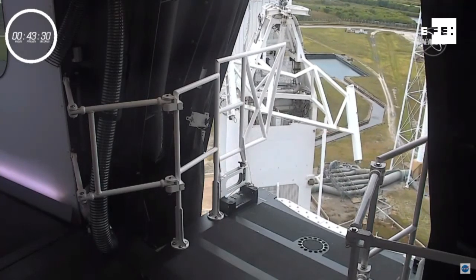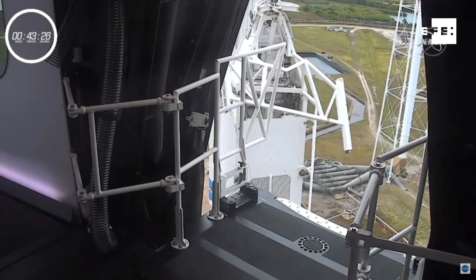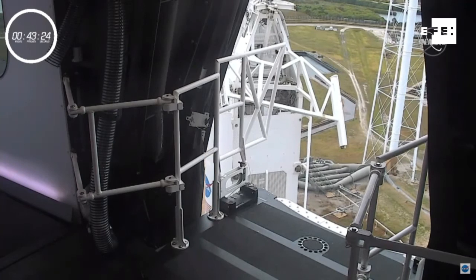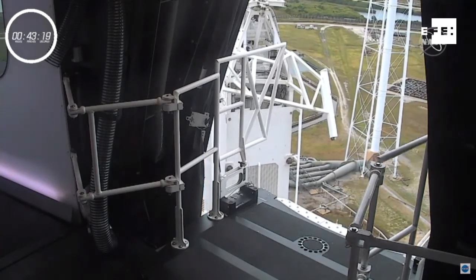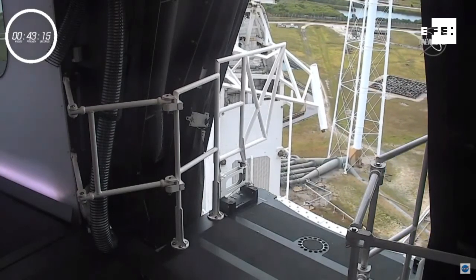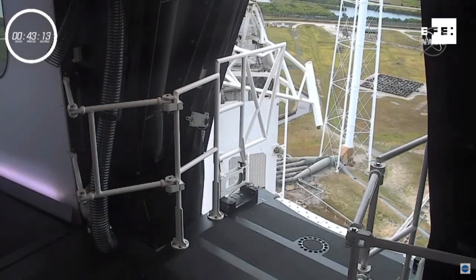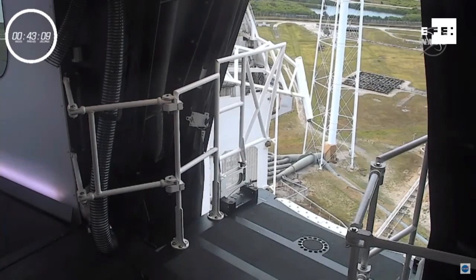whether it's just going to be mild precipitation that's within the rules for loading propellant. That's what the expectation is, but we're going to continue to watch that. So fingers crossed, but right now coming up at T-minus 43 minutes, 18 seconds and counting, everything but the weather's go, and the weather is trending in the right direction. So we've got our fingers crossed here.